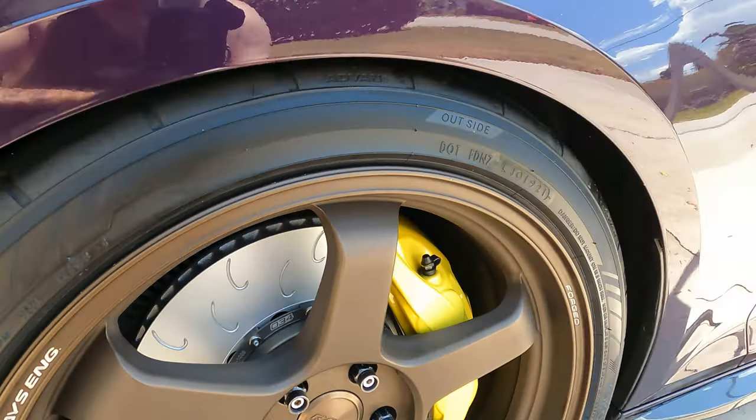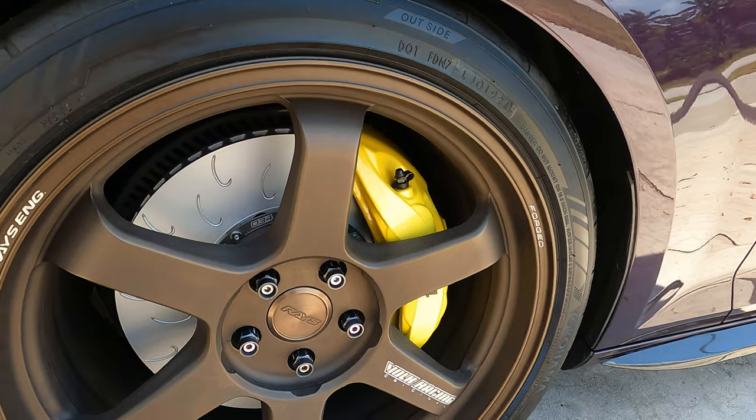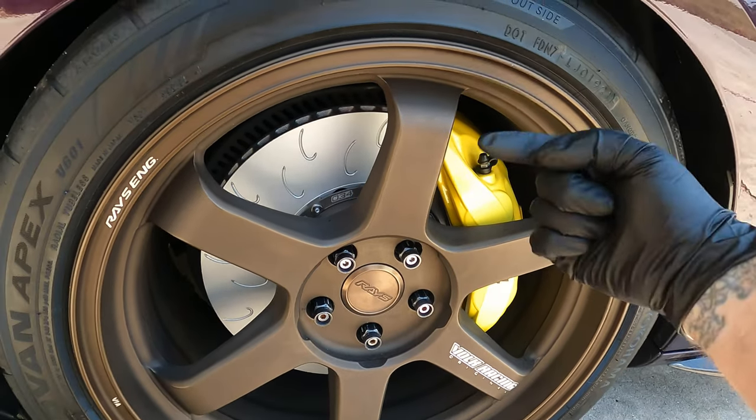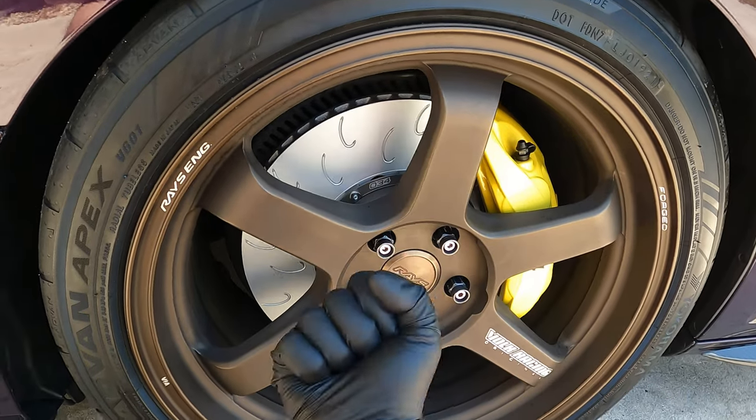The 21 mils back there suck to try to tighten if you're doing this on the ground, but I was able to get it to the proper torque spec. The way that I did it was I ran the torque wrench this way and then I pulled down.